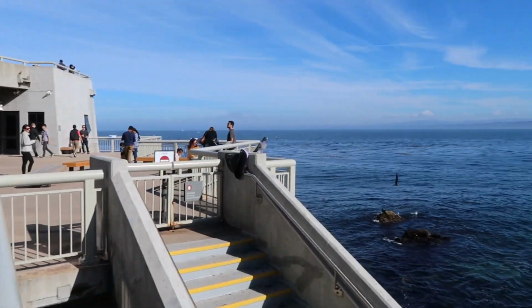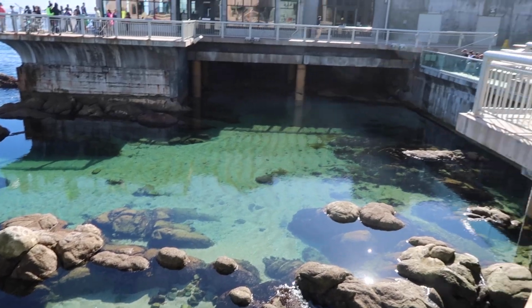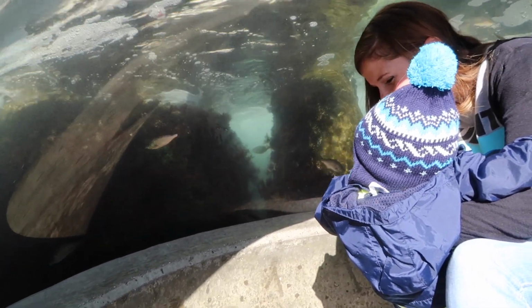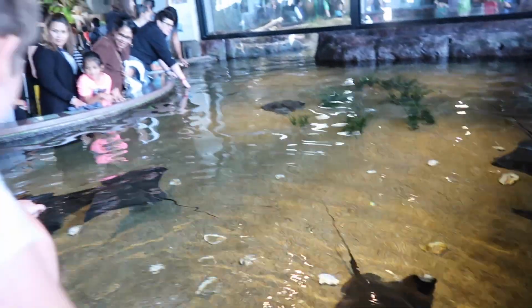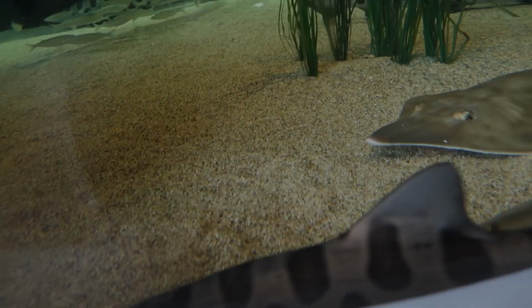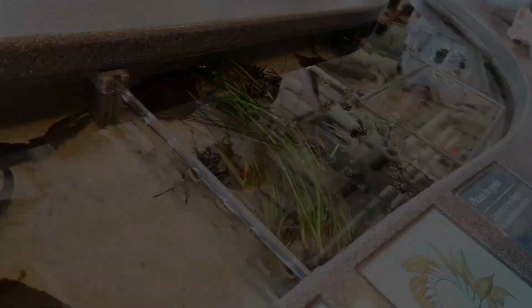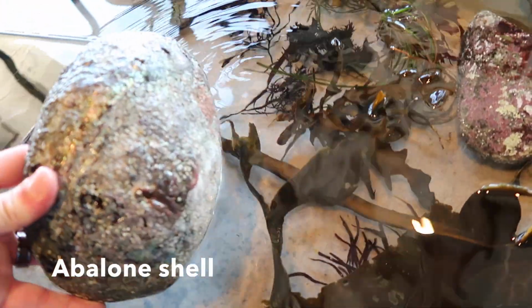So right outside from that wave tank, here's the outdoor portion. Pretty neat out here. Here comes the wave. Where's it at? There it is. No? Okay. Home to all sorts of little critters. Abalone.